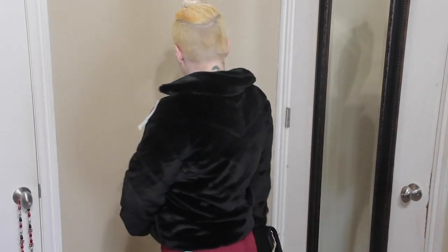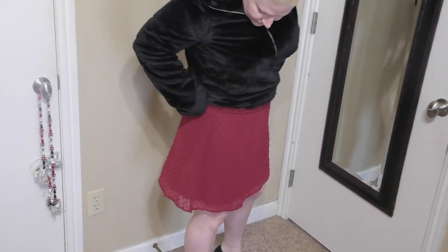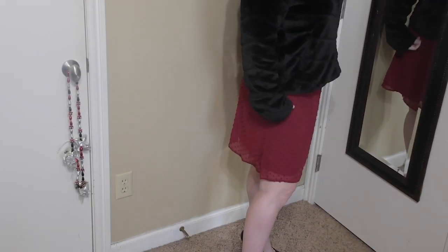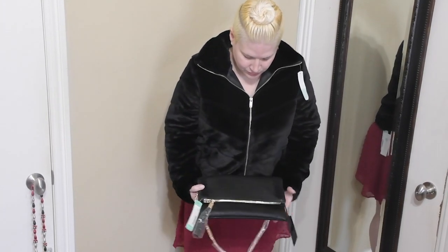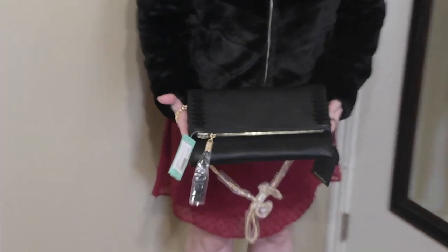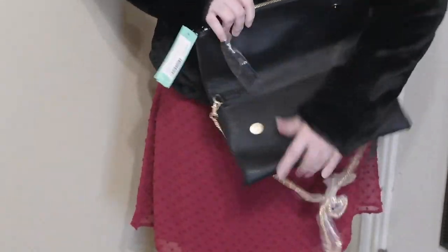First up, we have a Nisa Faux Fur Zip-Up Jacket by Coffee Shop in black and a size small for $88. We also have a Marlena Textured Mini Skirt by French Gray in a burgundy in a size small for $44. And we also have Palermo Stitch Detail Clutch in black for $38 by Moda Luxe.